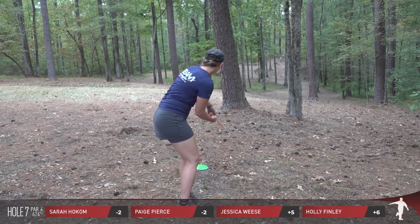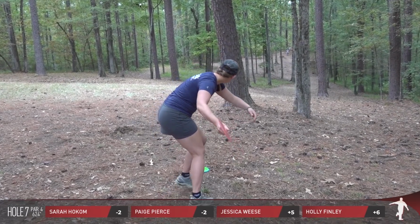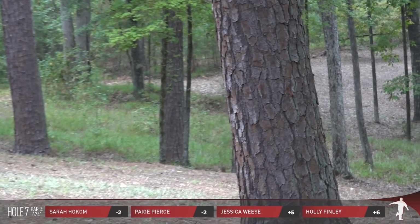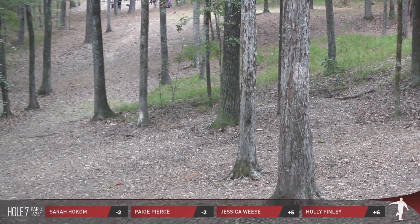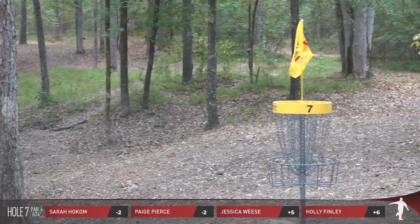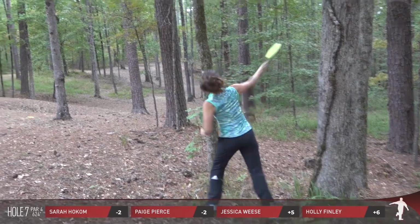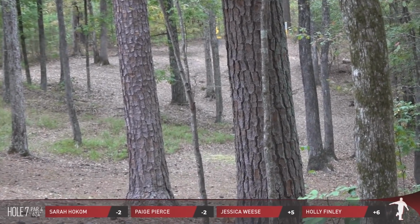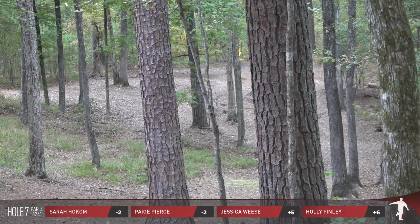The hyzer line of the fairway is out of the question for me now because I'm pinched on the right side. So I'm going to go up this little tiny gap. And the leg kick helped me miss the tree. The leg steers always work. Respect the power of the leg steer. Just going with a roller here. She put a lot of power on that. I mean, that could have gone all the way up. It could have. Lots of trees.